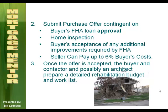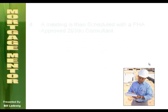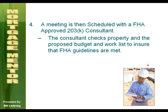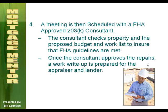Once the offer is accepted, the buyer and the contractor, and possibly an architect, prepare a detailed rehabilitation budget and work list. A meeting is then scheduled with an FHA approved consultant. The consultant checks the property and the proposed budget and work list to ensure that FHA guidelines are met. Once the consultant approves the repairs, a work write-up is prepared for the appraiser and lender.